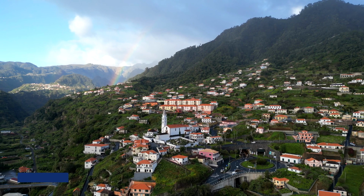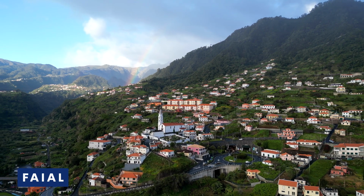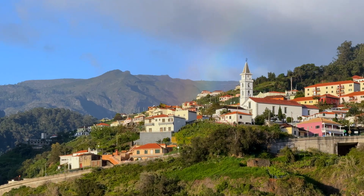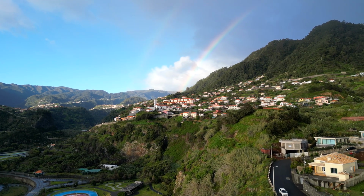It is a quiet little village known for its traditional charm and beautiful ocean views. We honestly did not stop to go in any of the shops, but it was really nice to stop, throw up the drone, take in the views, and it's just such a beautiful spot to walk around.